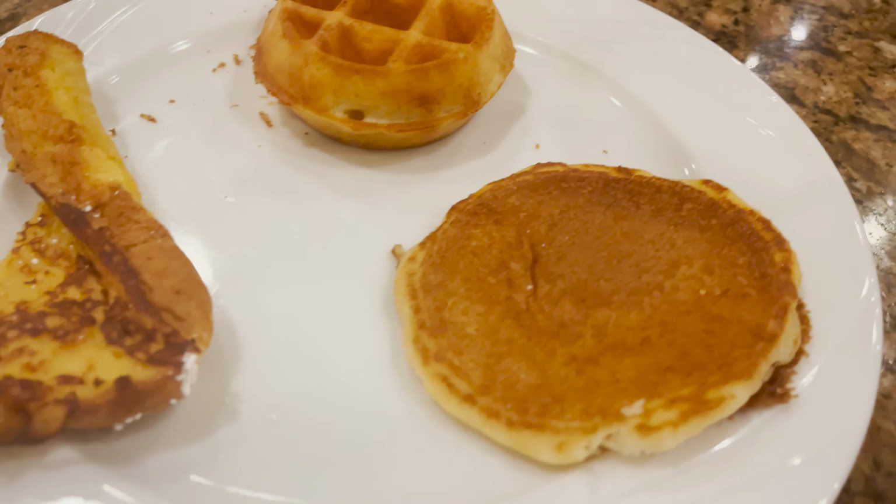Oh, this is good. Oh, I like that way better than the pancake. Pancake's always good, but this waffle is absolutely amazing. Nicely crisp and toasted on the outside. Inside, super soft and fluffy. That was a very good waffle. Plus, you added the honey syrup on top. Oh, absolutely amazing. We can't forget about the French toast now, can we?